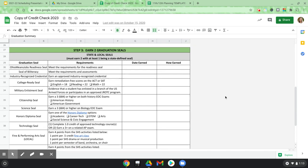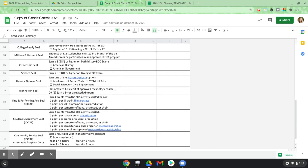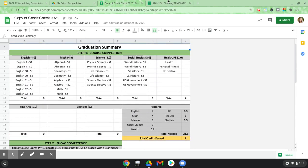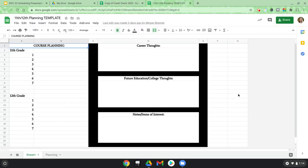And then down at the bottom, you can take a look at those graduation seals and see kind of what your progress is, or maybe take a look at honors diploma requirements that you might need. All of those links are there. So think about that as a planning tool as well. When Mrs. Brenner and I meet with you, we might even walk through and create this 11th, 12th grade planning tool with you if it's helpful. And we can add that as a tab in your credit check sheet.